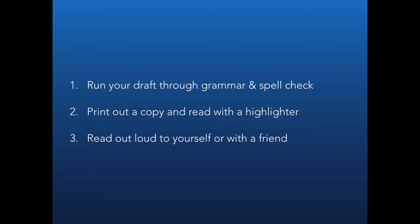Step number 2 is you're going to have to print out a copy and sit down and read your story to yourself, just like you would be reading a book, and just sit there with a highlighter, get your fancy little highlighter. Now you're a professional author and you're sitting there with your manuscript and a big stack of pages in front of you, and you go through it with your highlighter. Congratulations, you're an author now. You're just going to read it and mark anything quickly. And the third step is to read it out loud to yourself or with a friend. This is also super important, and we'll get into more of this later.